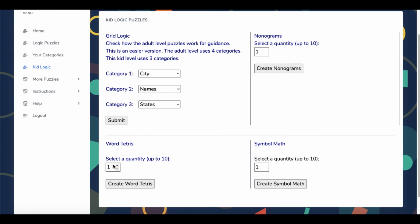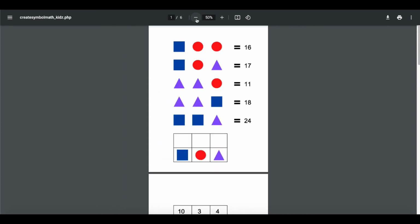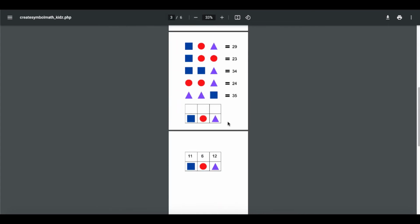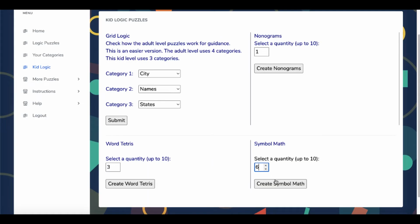Of course, all of these have the ability to select or to create a quantity, select a quantity. Here we'll go ahead and select 3 for symbol math. And here you can see that it creates 6 pages with the puzzle and with the solution. And you can see all the puzzles and all the solutions from simply selecting your quantity and clicking the button create symbol math.